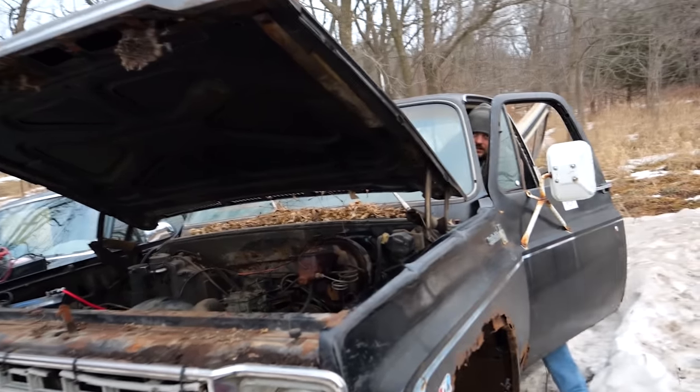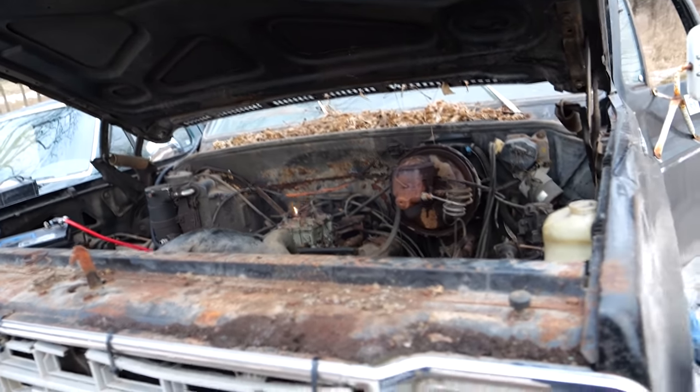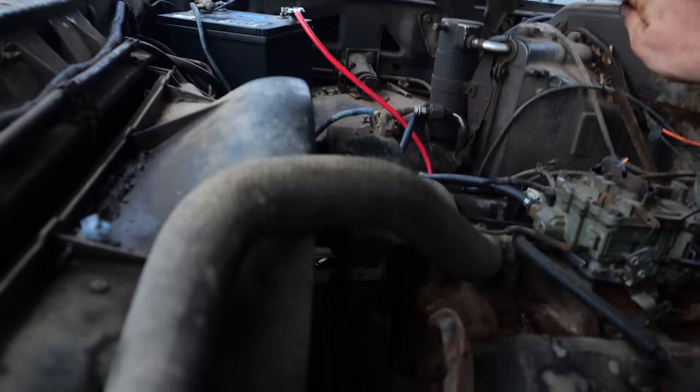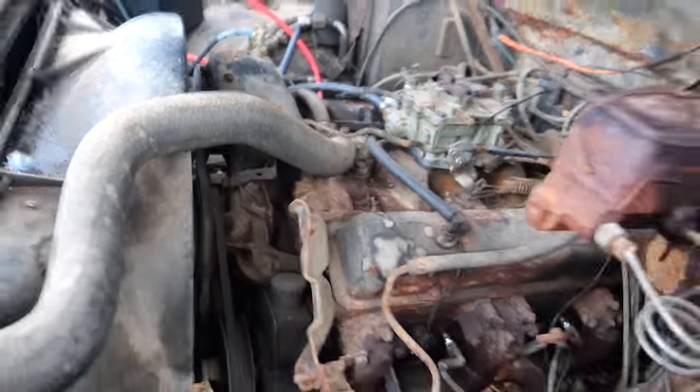Oh, big fireball. Good start. Hang on. Won't crank out? No, it's going backwards. Damn it, yeah. There, fixed.